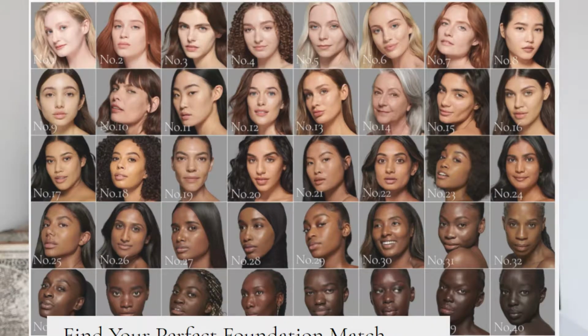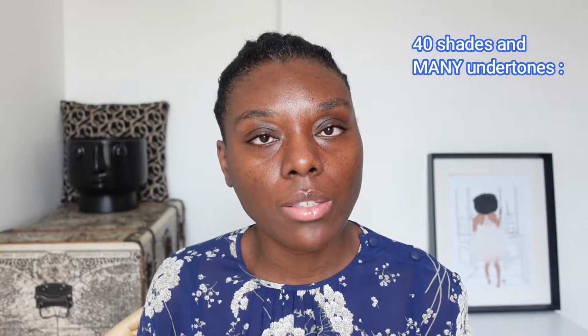The foundation has been released now, and it costs 54 euros for 30 milliliters. So it is not a cheap foundation, so it is definitely worth it to first buy the sample sets to try it and make sure that you get the perfect match and that you also enjoy the foundation on your own skin. If you go on her website, you can see all the shades, and you will see that she has released 40 shades. Now, in one of her videos, she explained that she decided to first start with 40 shades. So maybe in the future, more shades will be added.